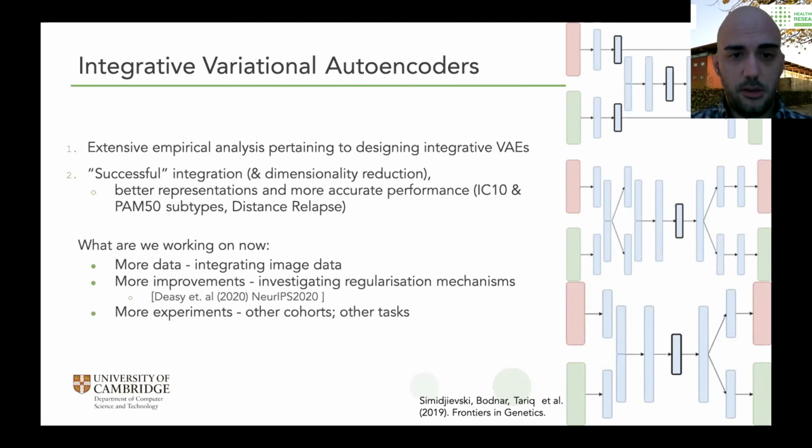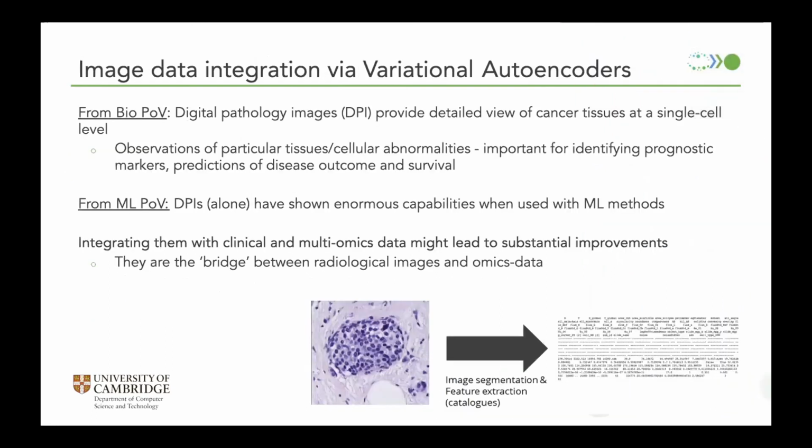However, with these variational encoders, it is important to say that while we can do integration, they're still far from the interpretability side of things where we want to be. Next slide, please. Now, in order to add more data in this whole story, we started with digital pathology images.